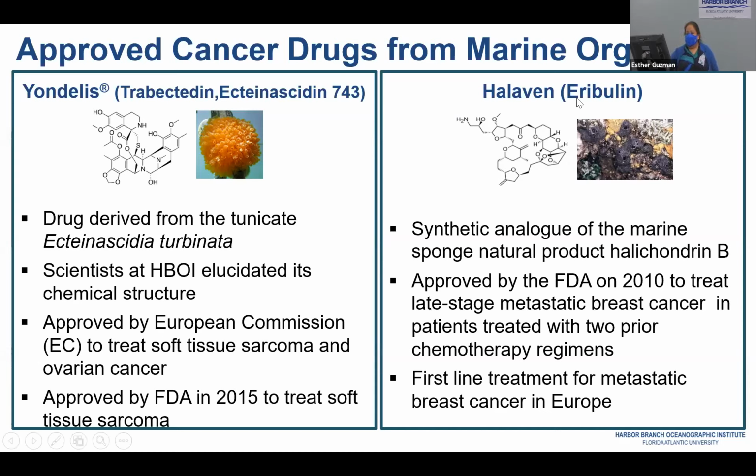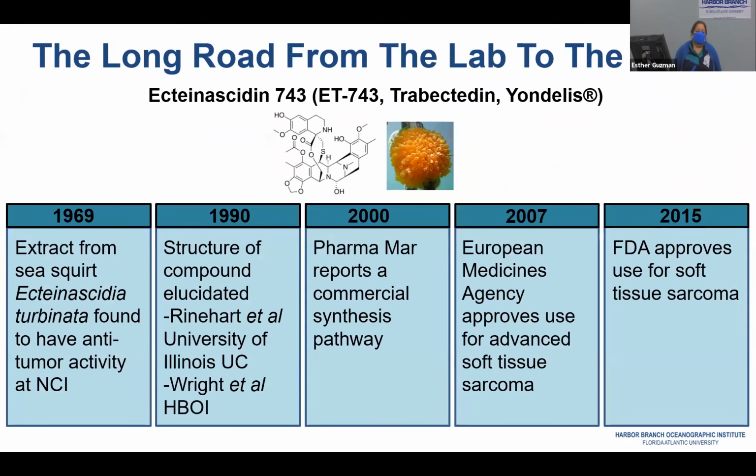Another example is Halaven or eribulin, which is a synthetic analog of the marine sponge natural product halichondrin B. And this was approved in 2008 to treat late-stage metastatic breast cancer for patients that had already undergone 2 different regimens of chemotherapy. In Europe, it is the first line of treatment for metastatic breast cancer, and hopefully it will evolve here in the US to also be that. But you can see that these compounds are very useful.